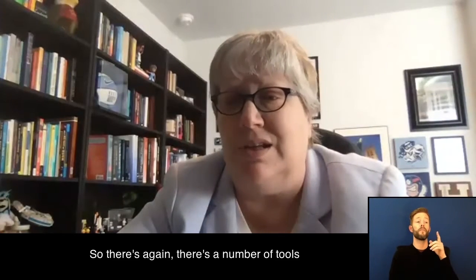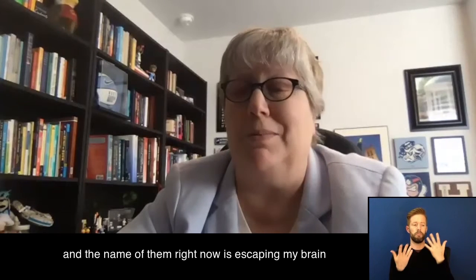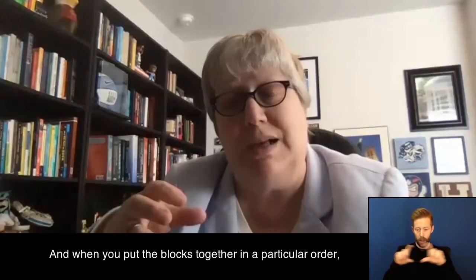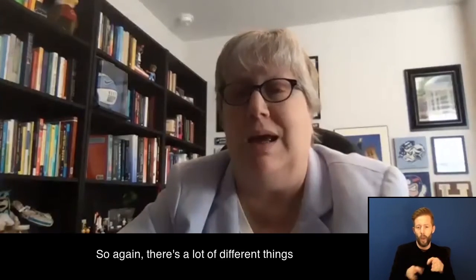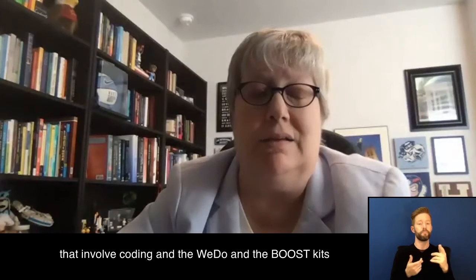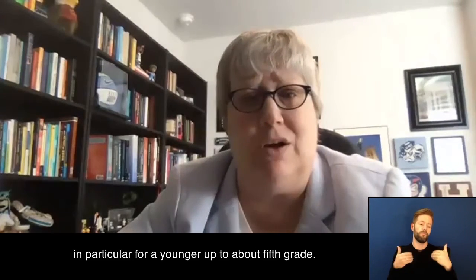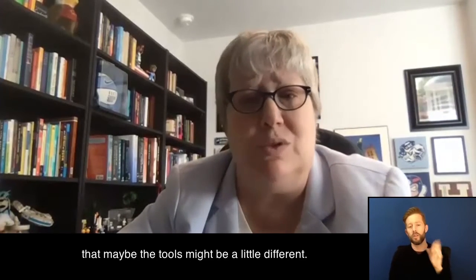So there's a number of tools that are out there. There are actually some coding blocks, and the name of them right now is escaping my brain. But where you actually program individual blocks to do things, and when you put the blocks together in a particular order, they're going to move in a certain way. So again, there's a lot of different things that are out there. Lego has some building kits for older children that involve coding, and the WeDo and the Boost kits in particular for younger, up to about 5th grade. So yes, it is the same thing, but maybe the tools might be a little different.